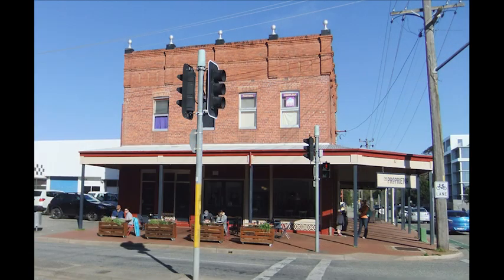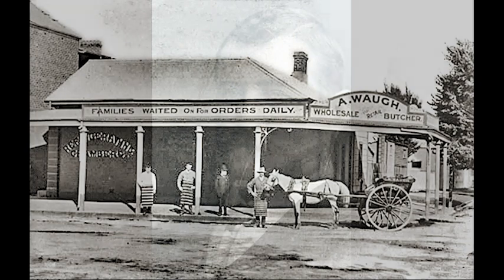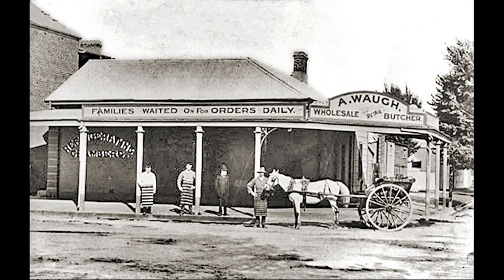We move now to the southwest corner of Smollett and Townsend streets. Several businesses occupied this block in the early days, including a pharmacist and later a bootmaker. Alfred and Ellen Waugh moved to Albury in the 1890s, and in the late 1890s, Alf Waugh started his own butcher shop on this corner. It was the first in Albury to have an electric refrigerator.